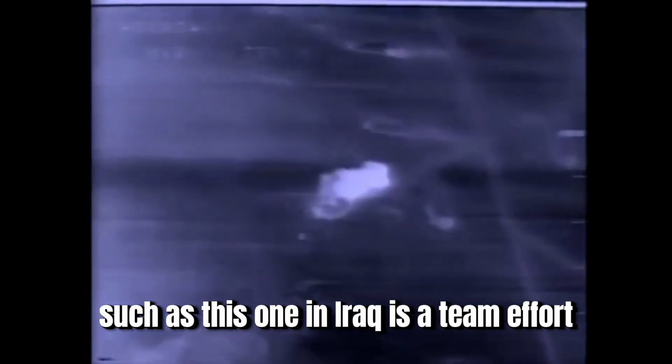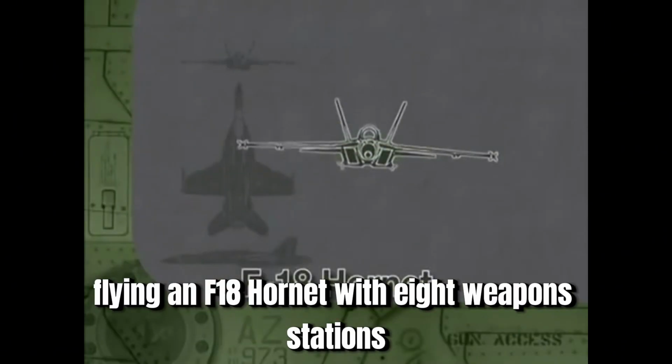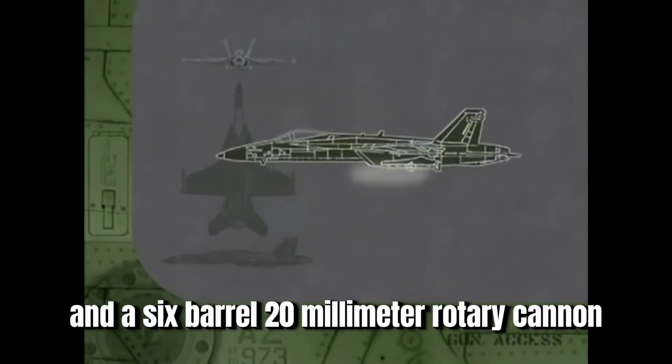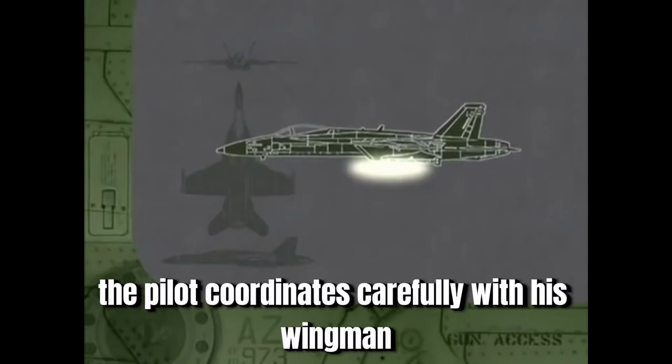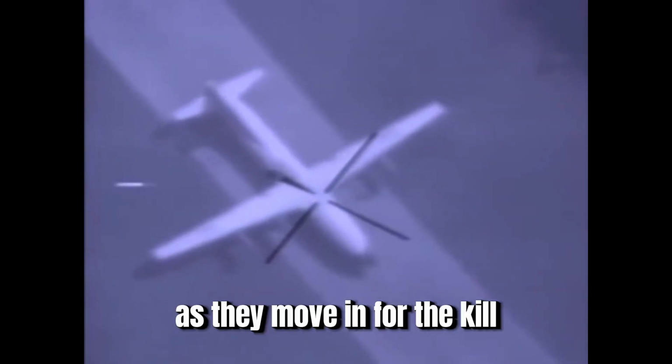In modern wars, attacking an airfield such as this one in Iraq is a team effort. Flying an F-18 Hornet with 8 weapons stations for missiles or fuel tanks and a 6-barrel 20mm rotary cannon, the pilot coordinates carefully with his wingman as they move in for the kill.